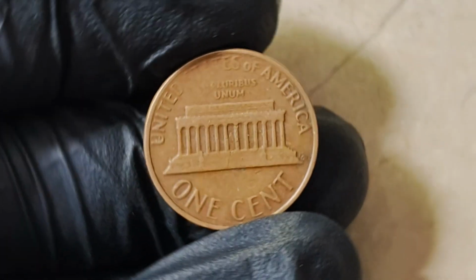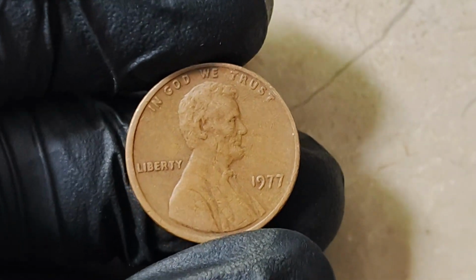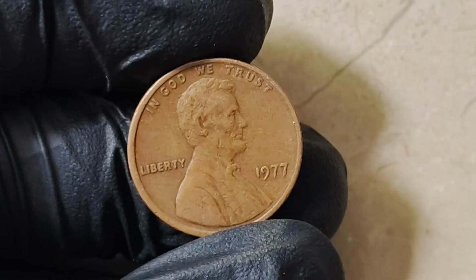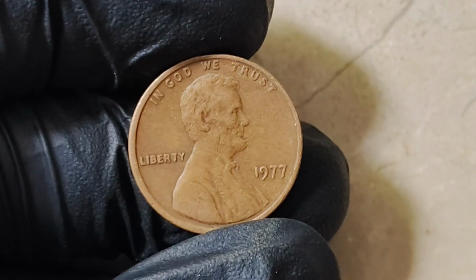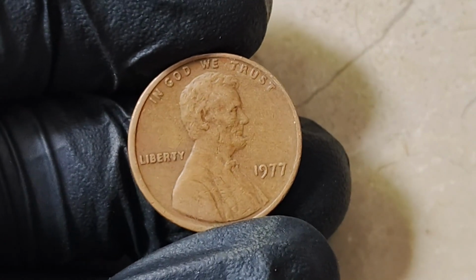Some even showed faint doubling, others carried mysterious die breaks in identical places, and then came the shocker. One of these coins sold at auction for $1.20 million. Not because of who owned it, not because of some gimmick, but because of what it revealed, a hidden flaw in the minting process that should never have made it into public hands.